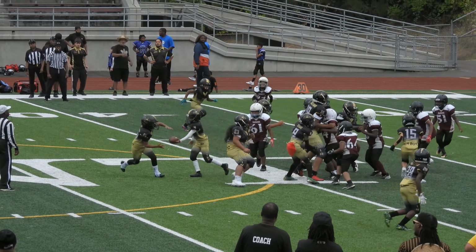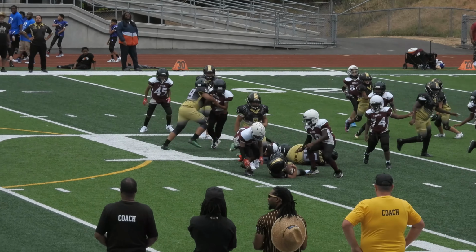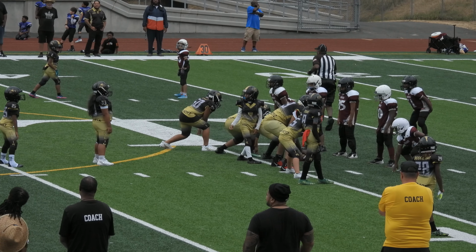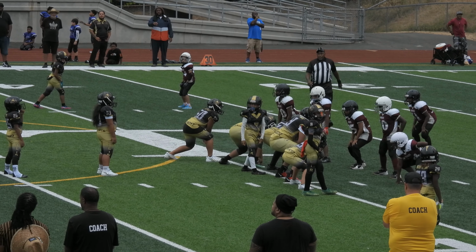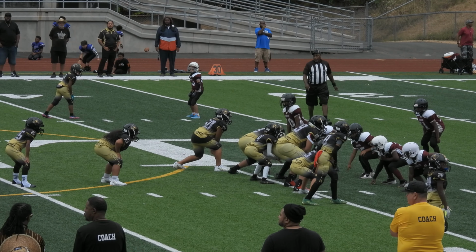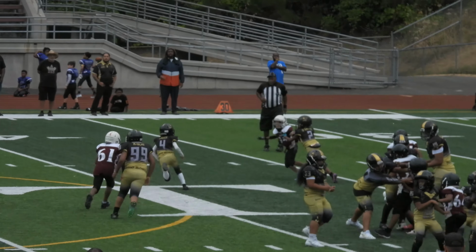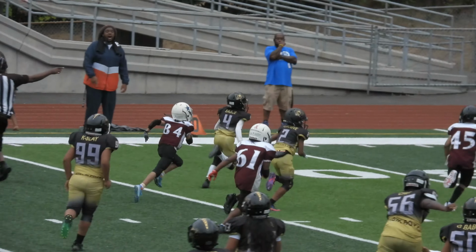3-yard gain. I formation. Oh, he stumbles in the backfield. Air 10U 253 in the I formation. Oh, ball is up. Whoa. All right. Oh, handoff goes to number 4 to the left. Oh!